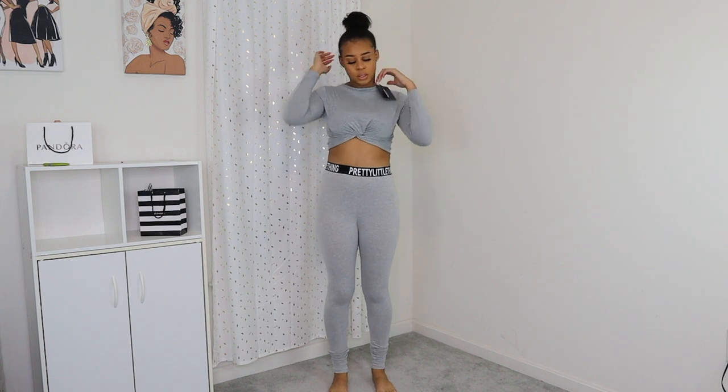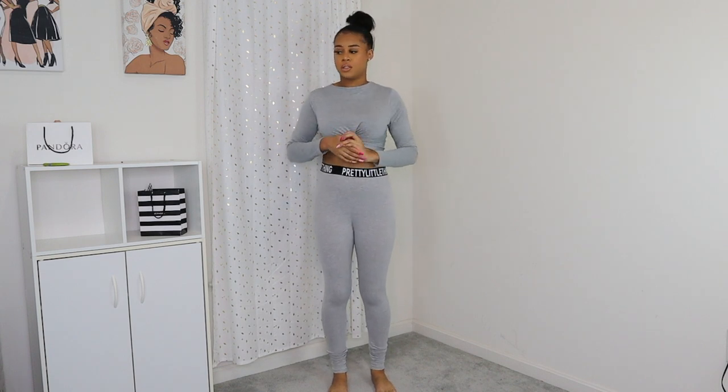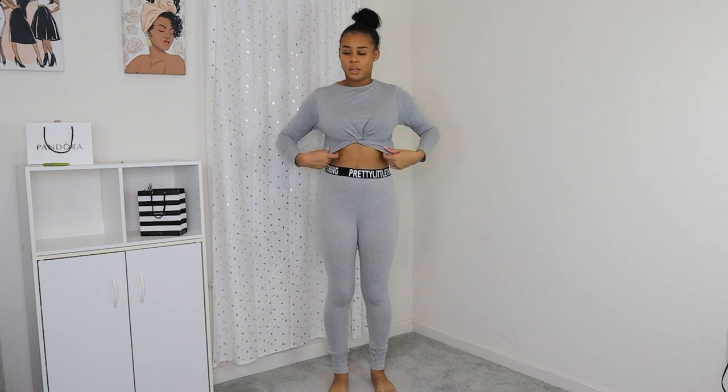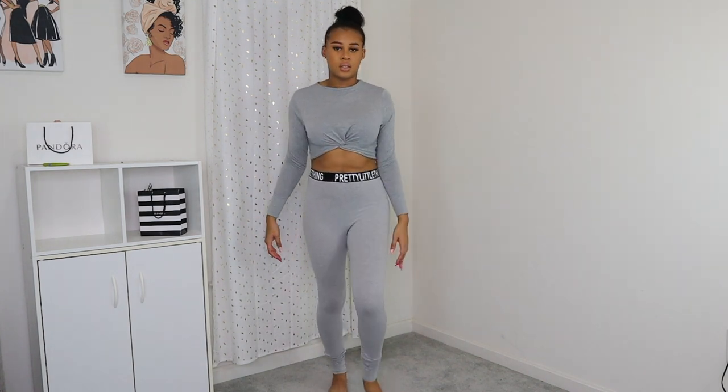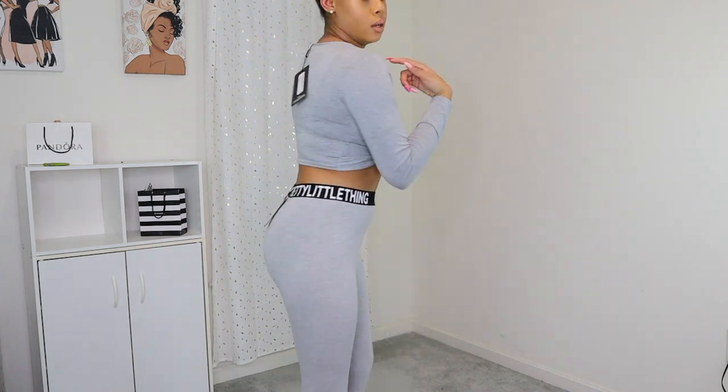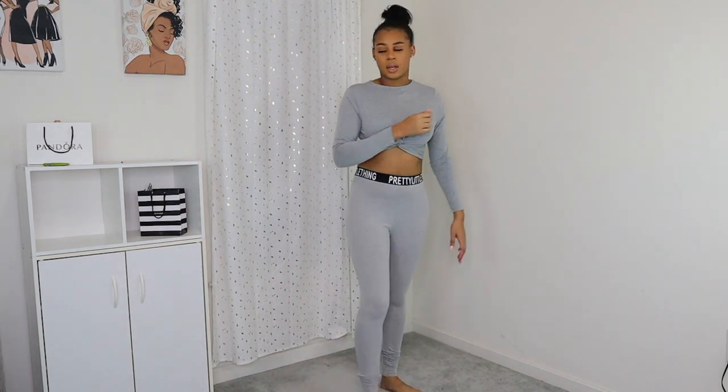Okay, y'all, this is the next two pieces. Lord, I struggled to put these on. But this is this top. It's like a knot top. Honestly, it doesn't look all that great like it looked on the website. I think I got it in a size 6, but it was so difficult to put on.